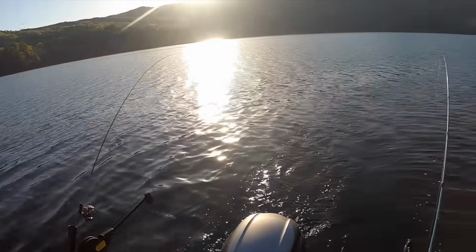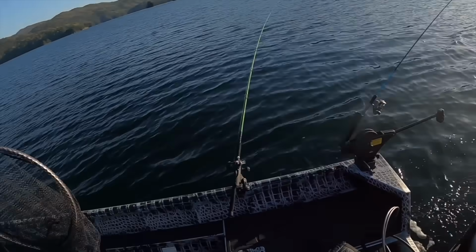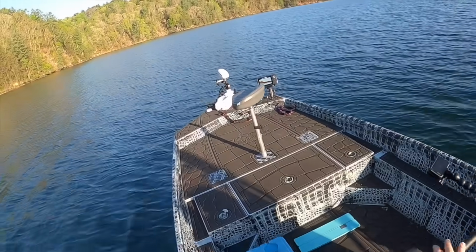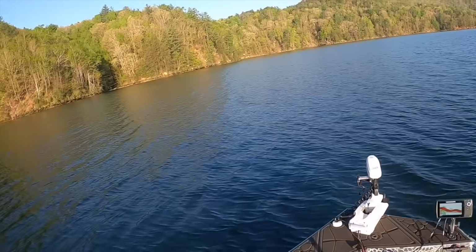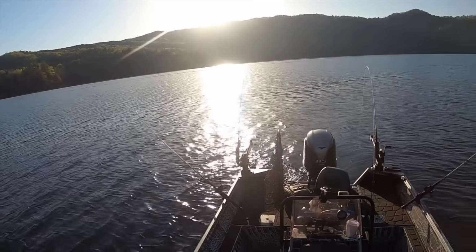2 down rods, 2 spinners out the side. I'll tell you what, we've got a full production going. And now we just guide ourselves around humps and points and every good little thing that looks good and see what we can catch.